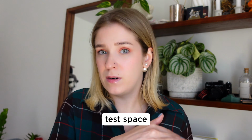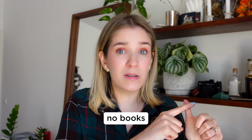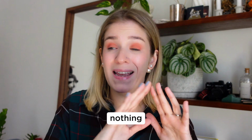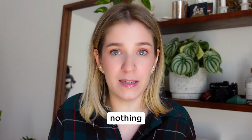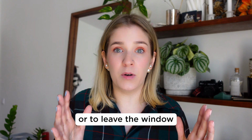As for your test space, you cannot have anything on your table except for your computer, and if you're using an external microphone, except for your external microphone. Meaning no books, no cell phones, no pencils, nothing. You cannot do anything while you're taking your test. This is important. You are not allowed to look away from your screen or to leave the window. For those who don't know, there is a desktop app for the Duolingo English Test. Once you leave the application, you get disqualified, my friends.